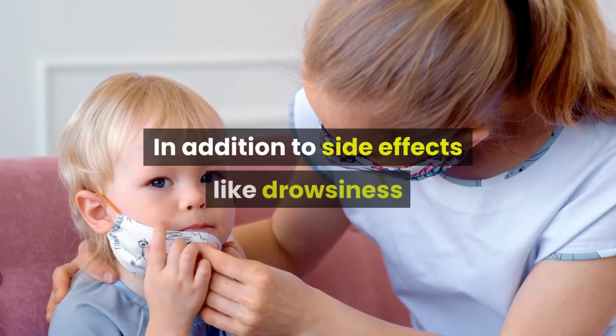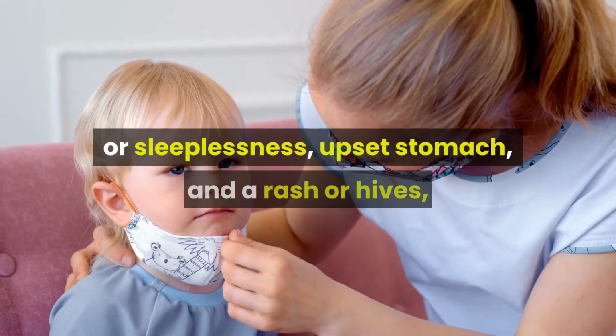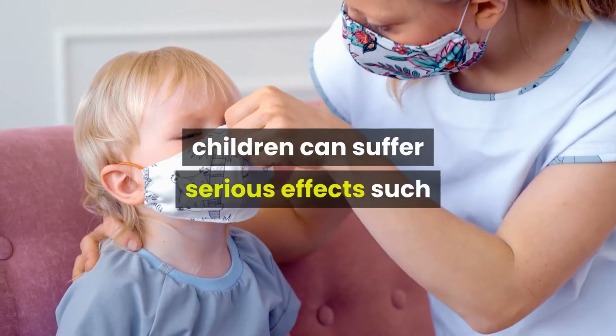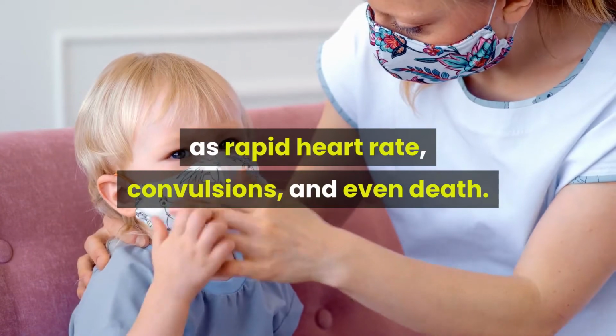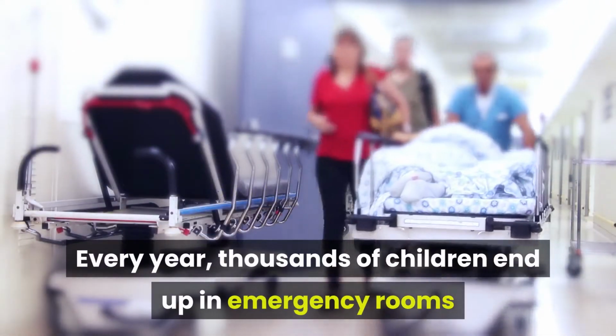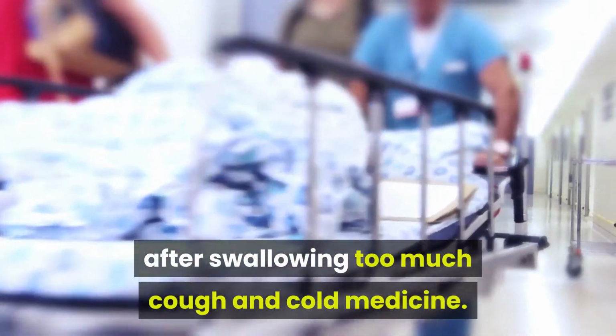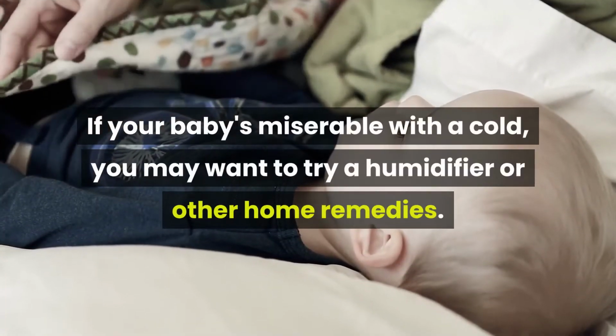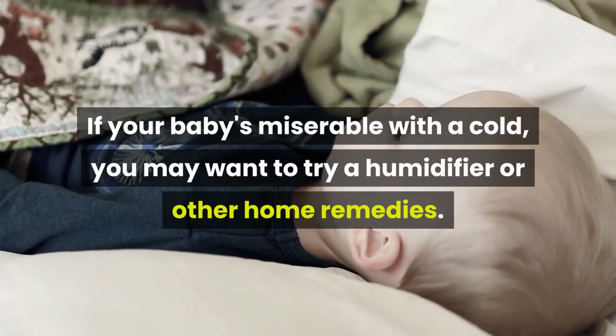In addition to side effects like drowsiness or sleeplessness, upset stomach, and a rash or hives, children can suffer serious effects such as rapid heart rate, convulsions, and even death. Every year, thousands of children end up in emergency rooms after swallowing too much cough and cold medicine. If your baby's miserable with a cold, you may want to try a humidifier or other home remedies.